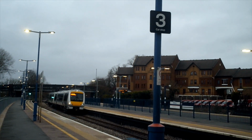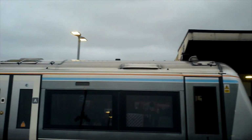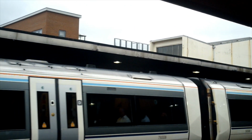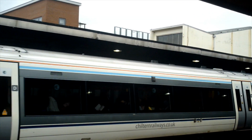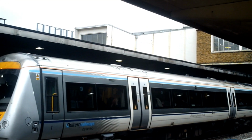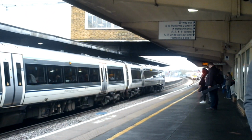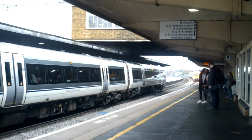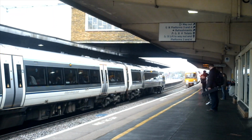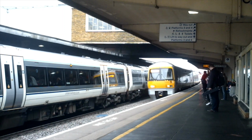It's 168328. Arriving in now is another Chiltern Railway service to Birmingham Snow Hill. I think it's Snow Hill. Yeah, I think it's Birmingham Snow Hill. Yep, it's 168002.